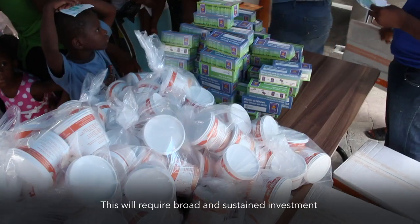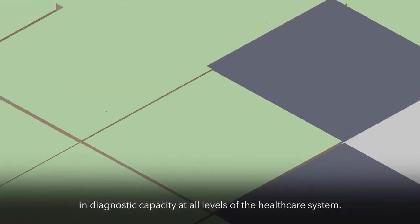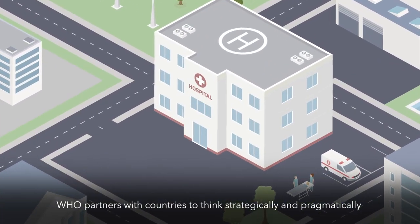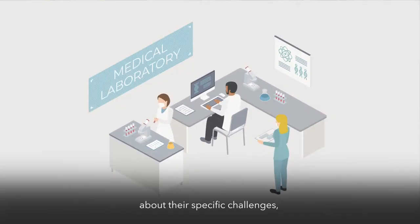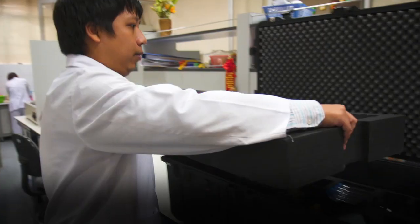This will require broad and sustained investment in diagnostic capacity at all levels of the healthcare system. WHO partners with countries to think strategically and pragmatically about their specific challenges and to come up with innovative ways to solve them.